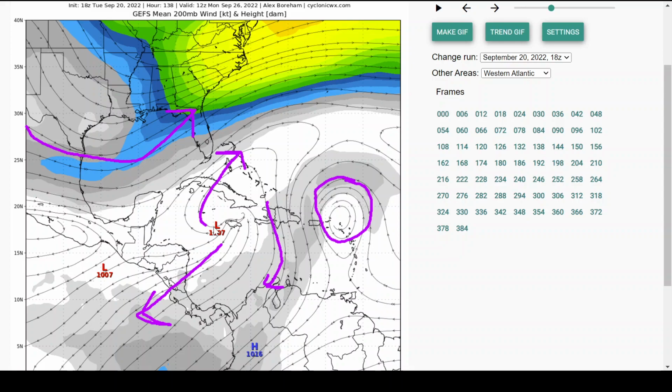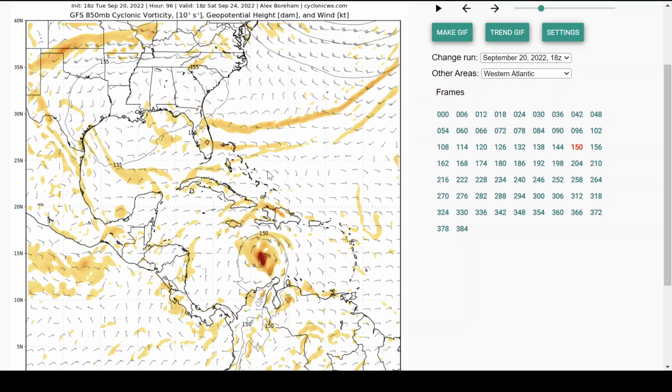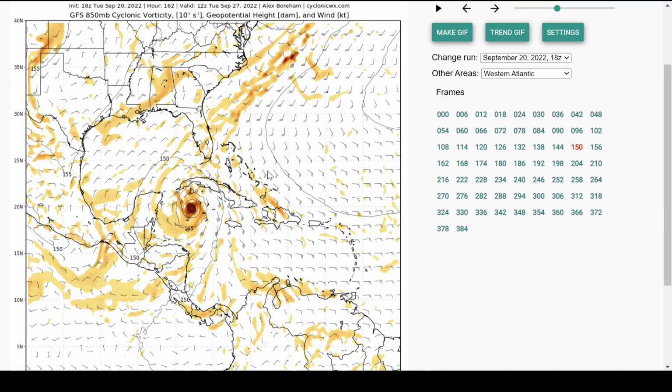Now, the big question is, what does it look like going into this environment? The GFS is really running ahead of most of the model guidance, and it has a weak tropical storm getting into that area, and it takes a couple of days, but eventually it becomes a pretty strong storm as it starts to curve a little bit to the north, more than north.